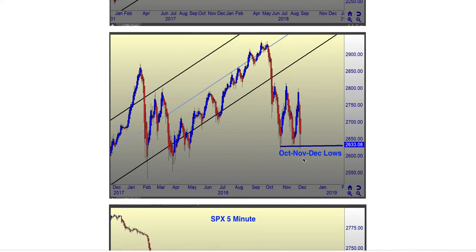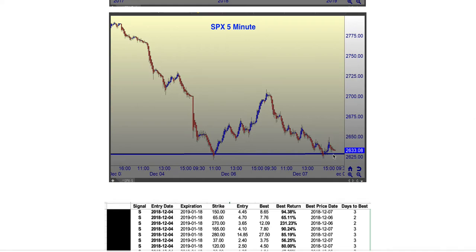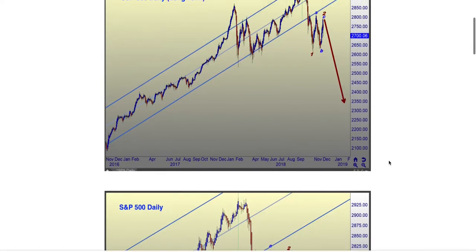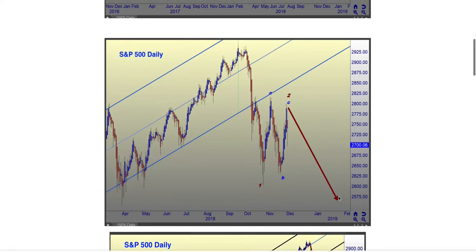Do you think this line is important? Once again, I have that 2633 S&P line. It was tested on Thursday. We had a 700-point rally late Thursday, and prices came right back on Friday. Tested the line again. Look. Prices could not break through that line once more. What happens if they do? What happens if prices break through this line? Let's go back to this red line right here. This is what happens. Wave 3 of 3 down.